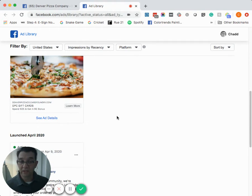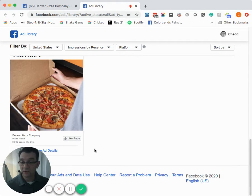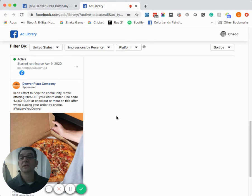If you want to scroll back in the history, you can see what they did in April, and we can even see that that's where it ends. So they just started advertising on Facebook on April 9th. If you're looking at a bigger company like Home Depot, there might be hundreds of ads that are running just today alone. So very cool tool.